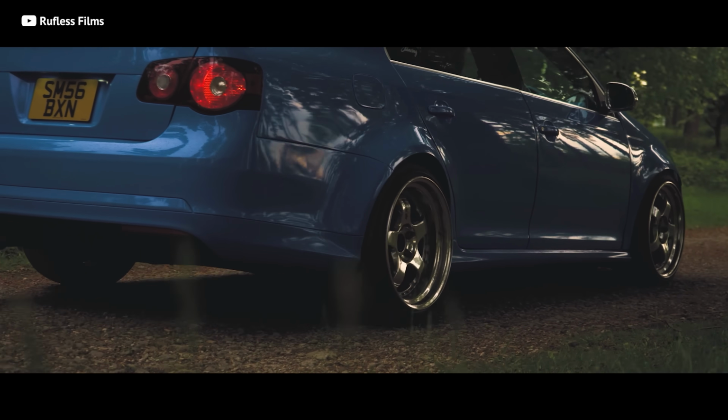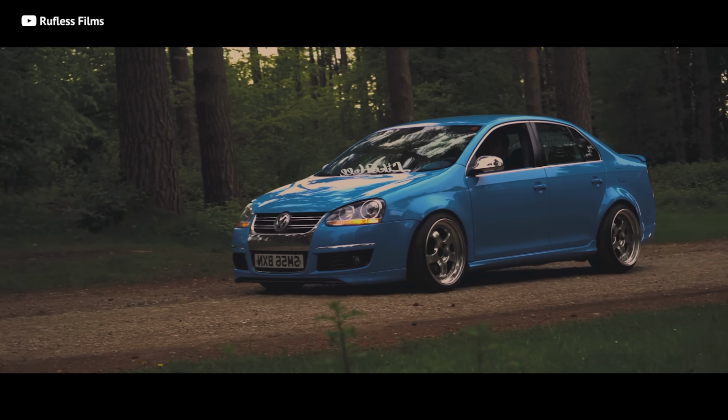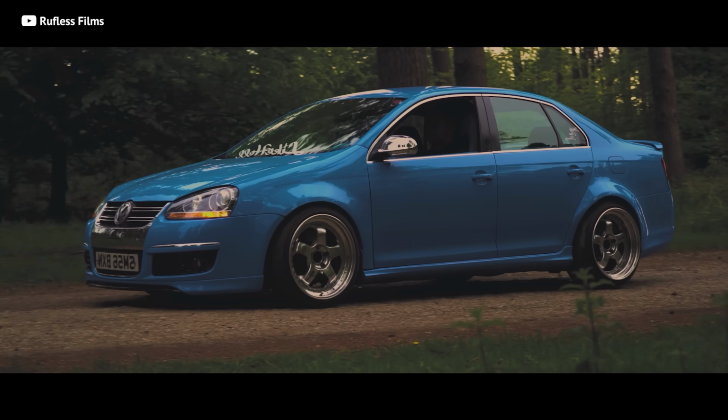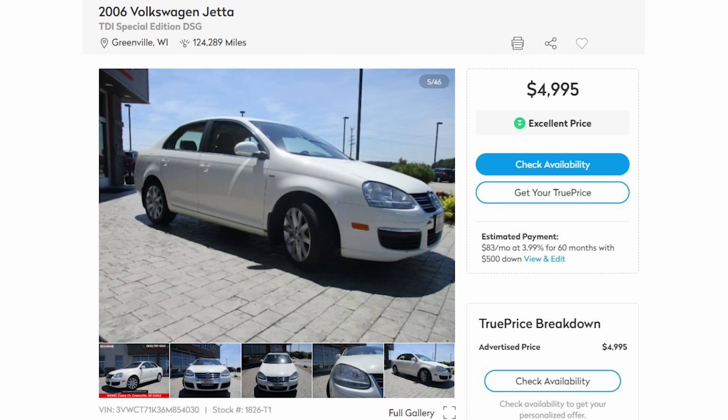Not only does it get over 40 miles per gallon on the highway and look pretty good doing it, it doesn't cost an arm and a leg to pick one of these up. And thanks to Dieselgate, some of these owners just want to get rid of them. So today, they can be had for $5K all day long.